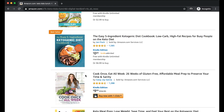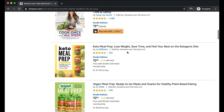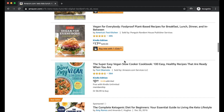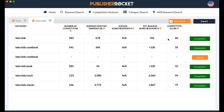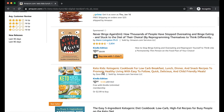Okay. So this one's not competing for us because they're general. They're not for kids, which is fine. Same. That's a general book. All right, that's cool. So based on what I'm seeing here, we know there's demand from Rocket telling us that there's 2,500 searches for this a month on Amazon. It's relatively low competition. And when we look into it, here's the only kids book right here. Let's just take a look a little closer at this.